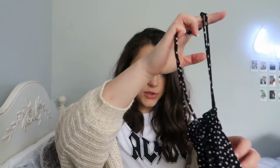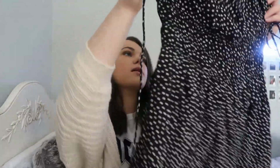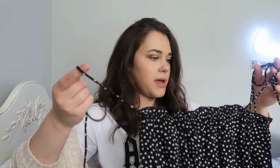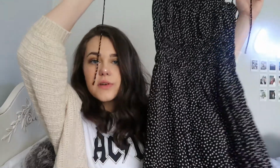I remember what I ordered now. Okay, so the first thing I got is this little dress, and I just thought this was so cute. Is it stretchy? Yes, it's stretchy. I love a good stretchy dress. So it's just this really cute, oh, the tie came undone. It's this really cute black, I kind of just thought I'd buy it. Maybe it won't suit me, I don't know, but thought this was super cute, so I just decided to get it.